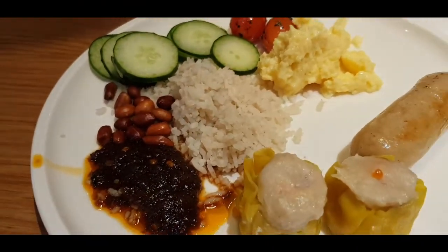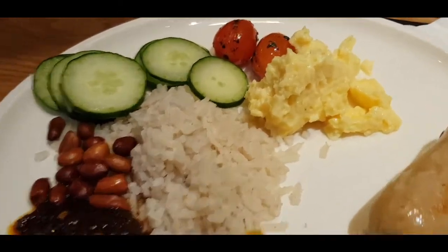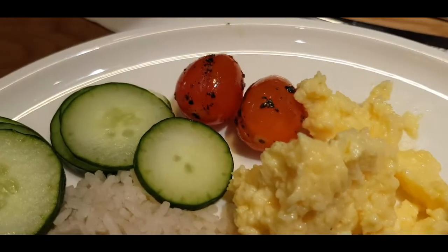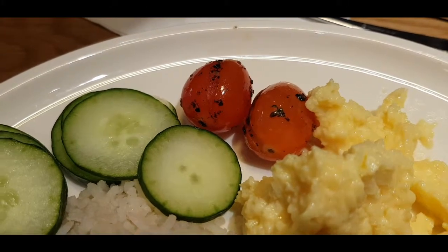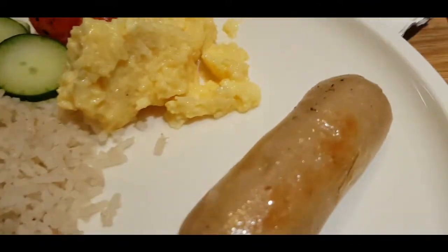Mixtures of local delights and western food: scrambled egg, fried tomato, cucumber, nasi lemak, peanuts, sambal, and siu mai, chicken sausages.